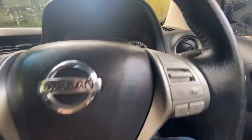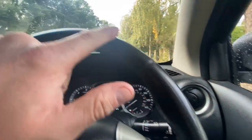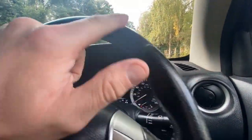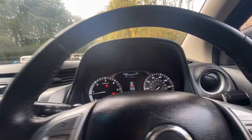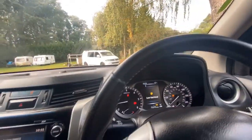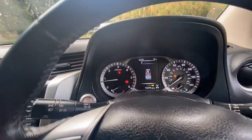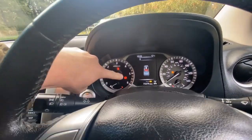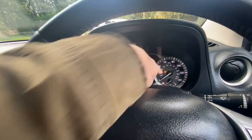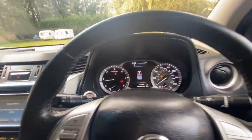So steering wheel's in nice clean condition. There's a little bit of wear there, but nothing serious, and there's a little bit of discoloration near the top, but again, it's nothing serious. Like the SAS says, Dad. So on the dashboard, you can see there's no warning lights other than handbrake. I'm not wearing my seatbelt, and the fuel's a bit low. Other than that, there's no issues at all.